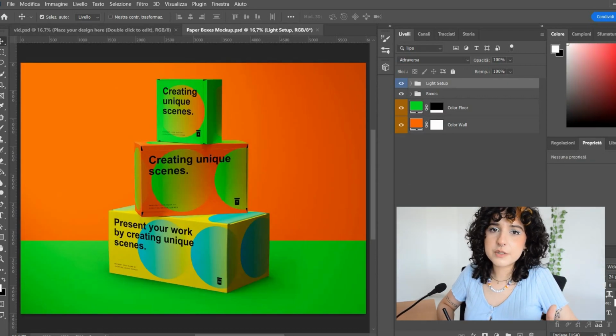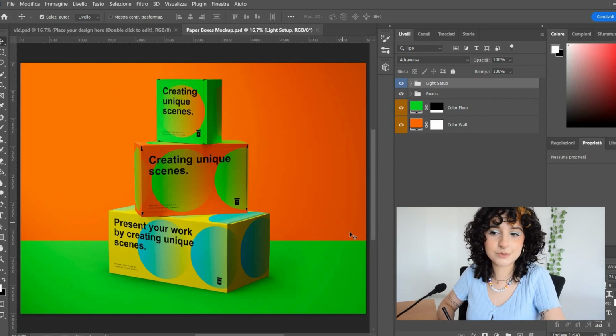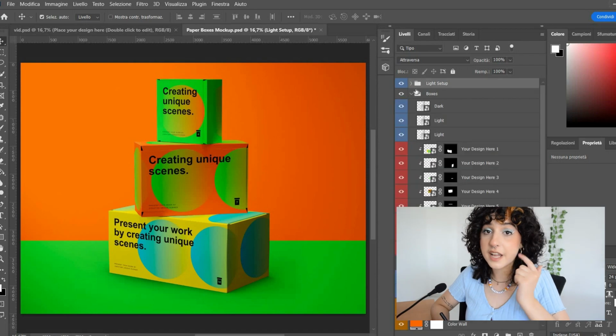So if you've never used a mockup, I understand that it can be a little intimidating. It is actually pretty easy. So I'm gonna walk you through how to use mockups on Photoshop, because I do get questions like this, especially on Instagram. When you open a mockup, most of the times you will have actual directions on the mockup on how to edit things and where to put them.